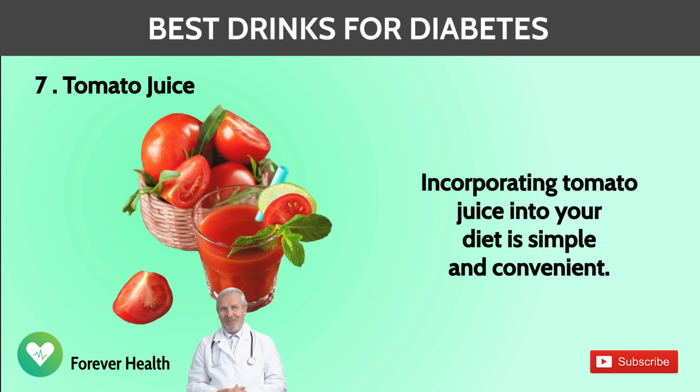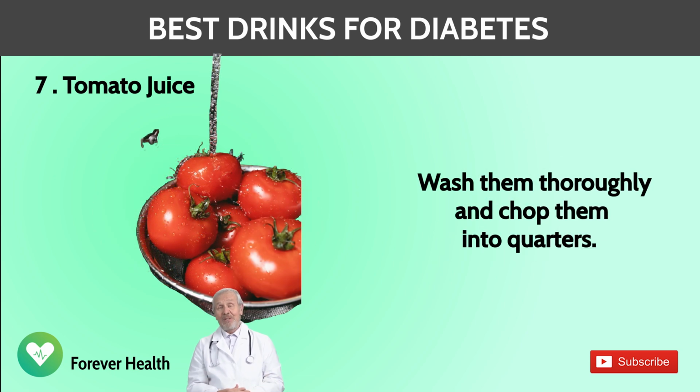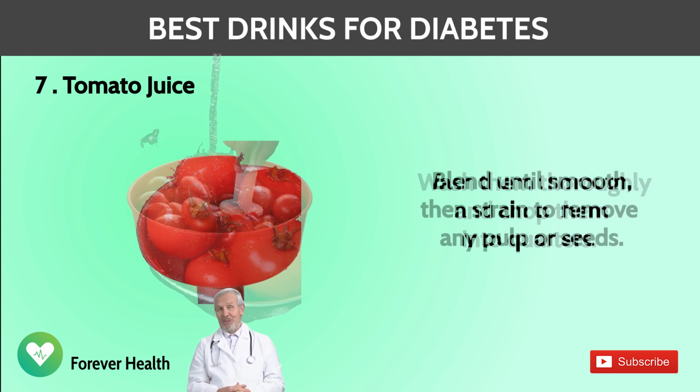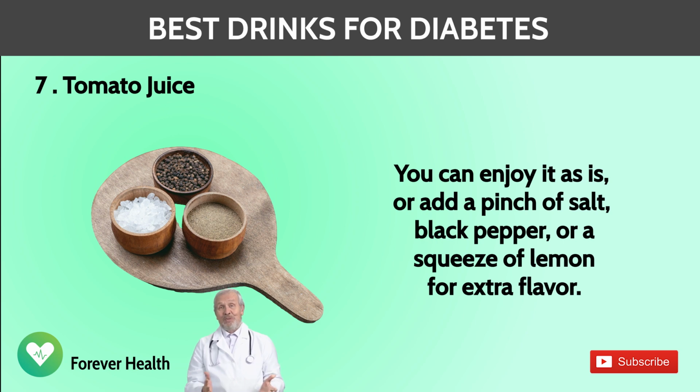health. Incorporating tomato juice into your diet is simple and convenient. Start with fresh, ripe tomatoes, preferably organic to avoid pesticides. Wash them thoroughly and chop them into quarters. Blend until smooth, then strain to remove any pulp or seeds. You can enjoy it as is, or add a pinch of salt, black pepper, or a squeeze of lemon for extra flavor.